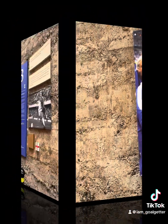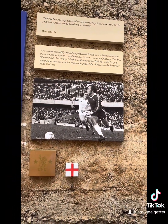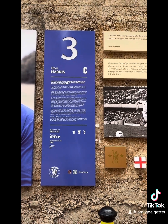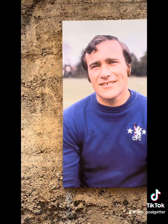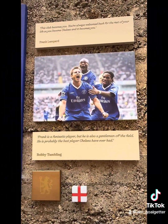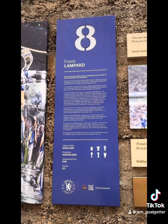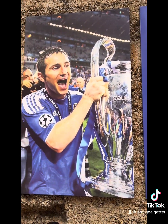So we have another former captain of the club here, and his name is Ron Harris. Ron Harris made over 700 appearances for Chelsea during his playing days. So another player we have here is the legendary Frank Lampard. Frank Lampard is the all-time leading goal scorer for Chelsea. Despite the fact that he was a midfielder, he scored 211 goals for the club, and he deserves to be on the wall.